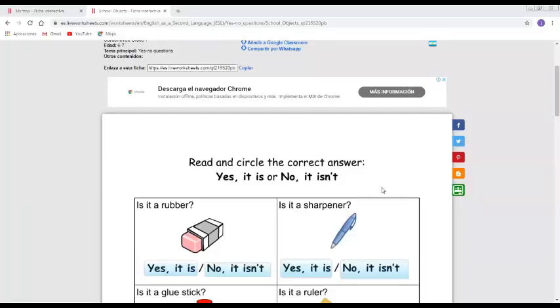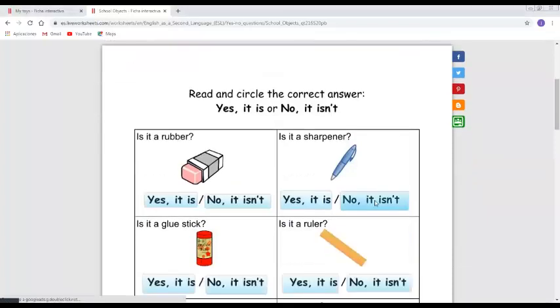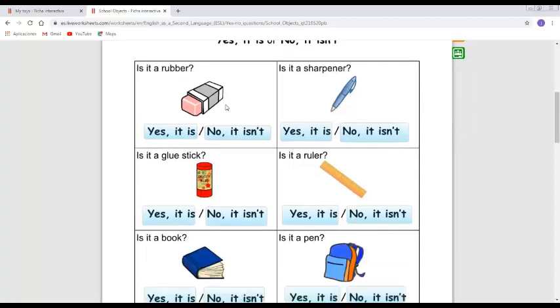Tenemos que pronunciar correctamente las respuestas. Okay? Yes, it is. No, it isn't. Pero también tenemos que realizar correctamente la pregunta. Okay? In this activity, you have to read, leer, read and circle, y encerrar. Read and circle, lee y encierra. The correct answer, la respuesta correcta. Remember, yes, it is, no, it isn't. For example, remember, you have to look at the picture and then you have to answer, okay?